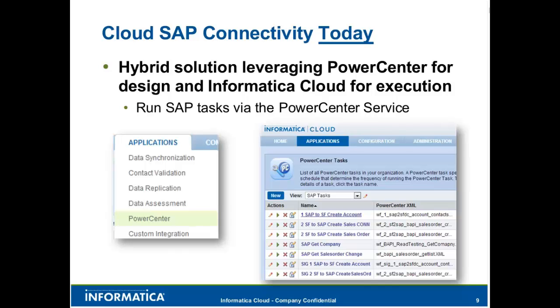So a key area of innovation with Informatica Cloud is the ability to share that work, to be able to build something in PowerCenter, build a mapping, and then run it in the cloud, or even to export one of your Informatica Cloud integration tasks to your PowerCenter environment. So historically, you've really needed the PowerCenter, PowerExchange technology to connect to SAP. And many of our customers will continue to do that thanks to that interoperability.